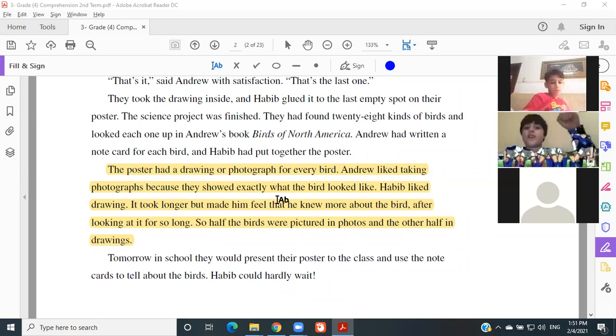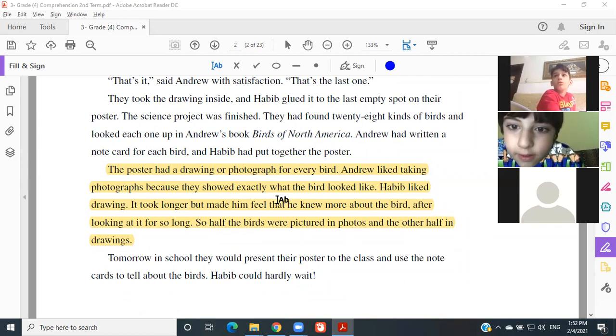Not fairly divided. Why do you think that? Because one of them was drawing and the other only photographed the bird. To take a picture is easy, but to draw is hard. Very good. You think it's not even because someone was taking pictures and the other one was painting, right? Right, Omar?